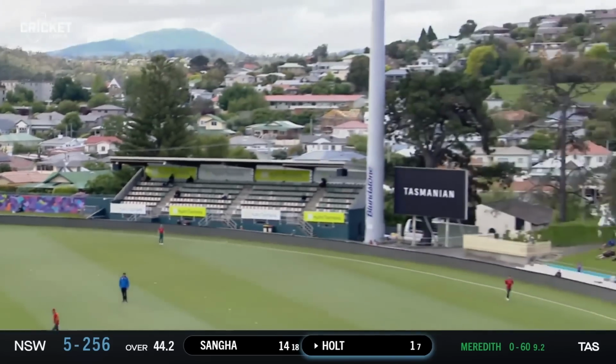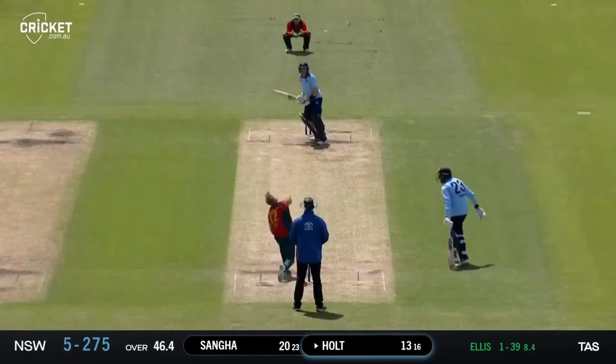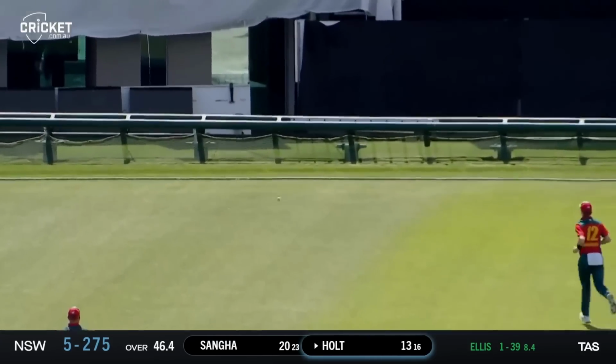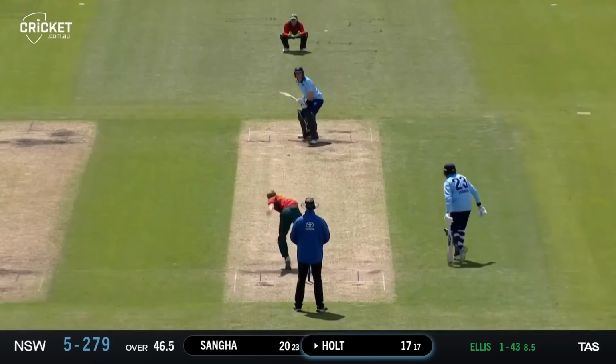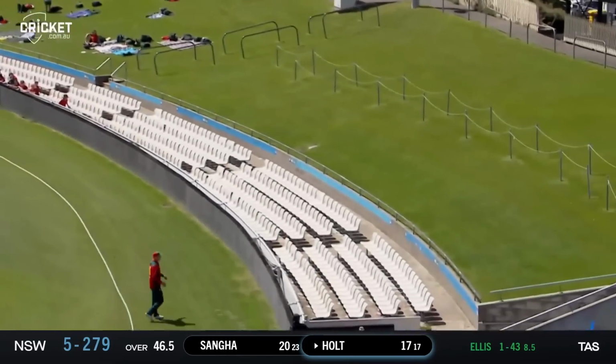Holt off the toe of the bat. That'll go for 6. Well played. And Holt tries his lap and he gets it away. Well played. Well played. Holt swings into the onside and it's over the rope. Well batted, young man.